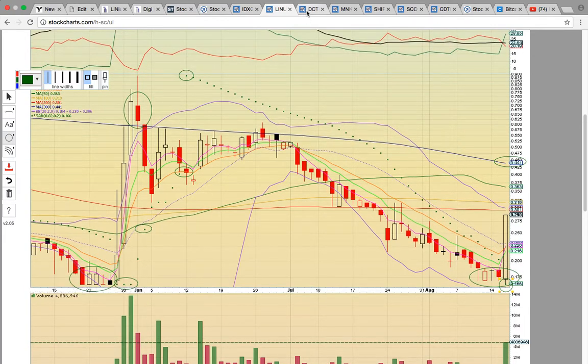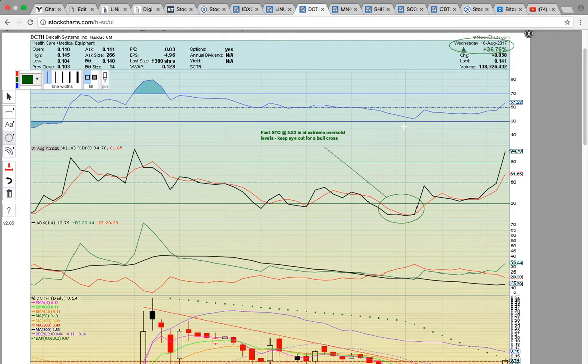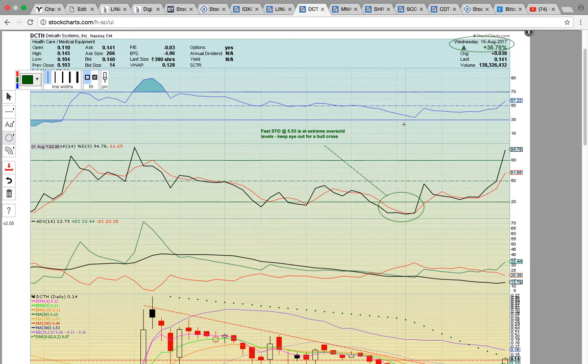Okay, so let's look at DCTH. This had a really nice move today. Congrats, everybody. I know this is a StockTwits favorite. It might be one of the most heavily discussed stocks on StockTwits. It seems like there's a non-stop 24 hours a day discussion on the DCTH board.